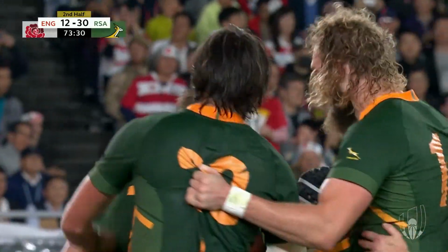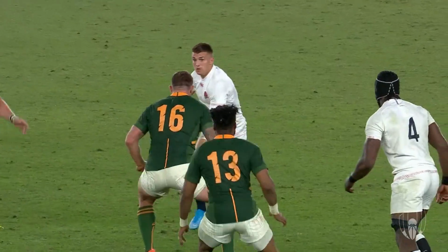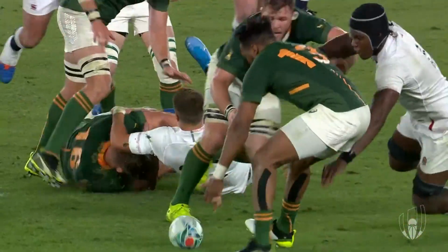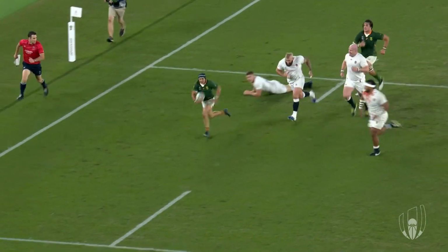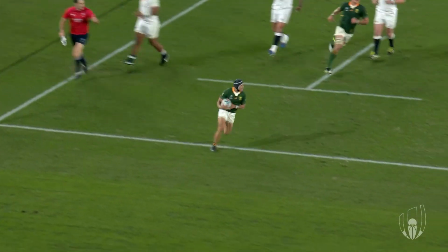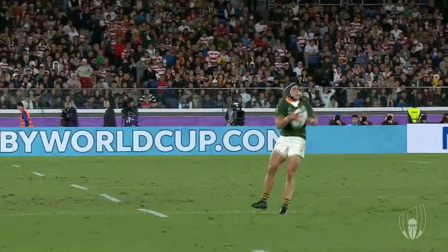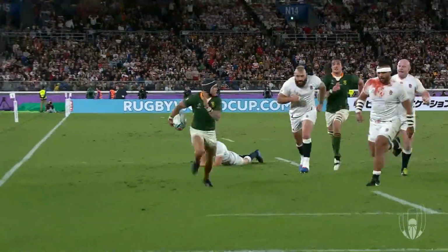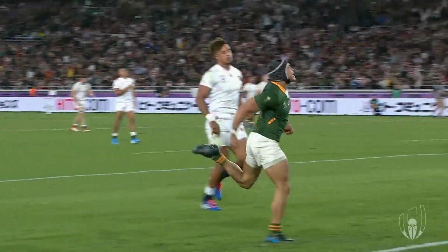To a man, they've made their tackles count. They've got the chance there, Marx. Big hit from the replacement hooker. Du Toit, only one thing to do, get into this man's hands, one-on-one. Gets Owen Farrell, one of the best defenders in the world, stands him up and he's over. Well, Cheslin Kolbe, remember, is running on one ankle, couldn't go last week in the semi-final, can go in the final. Cheslin Kolbe is top shelf.